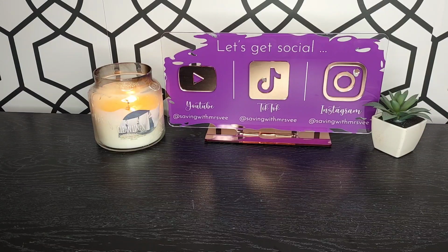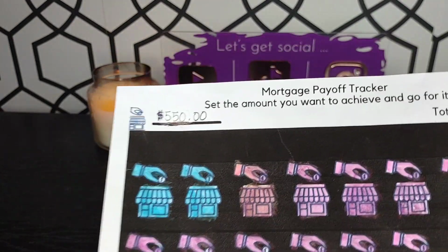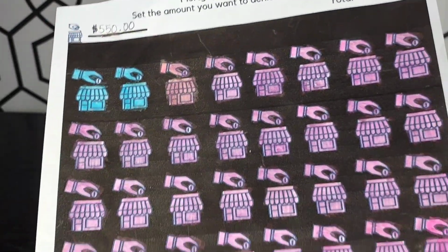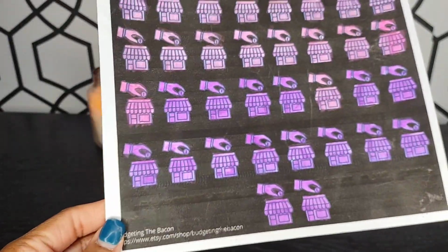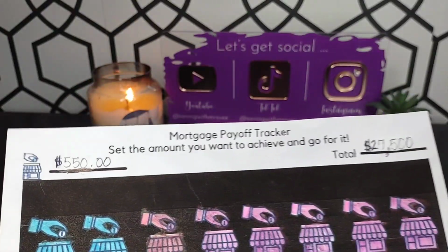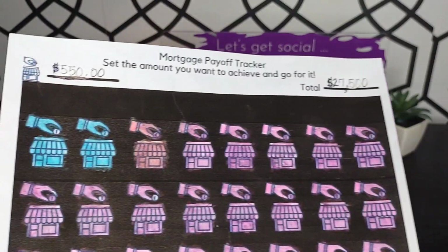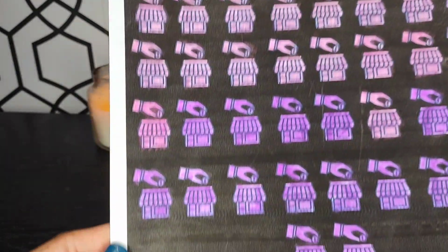I've been using this beautiful tracker from Najee over at Budgeting the Bacon. This is the one I use for 2022, and each icon represents $550. So that's what I completed in 2022.